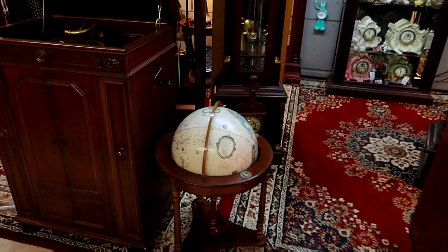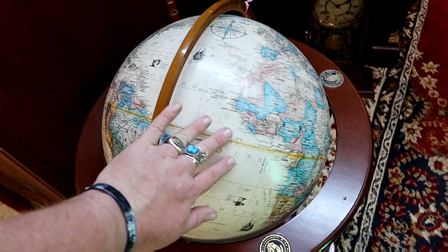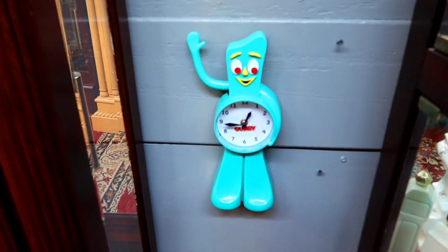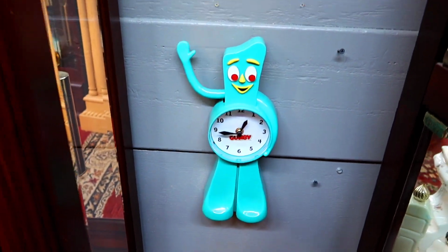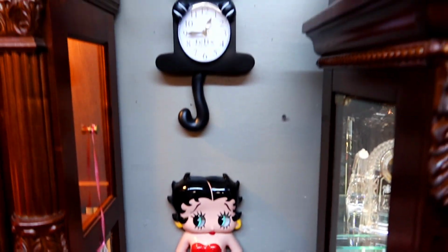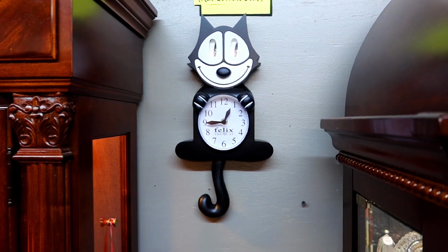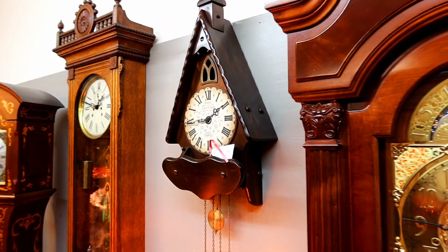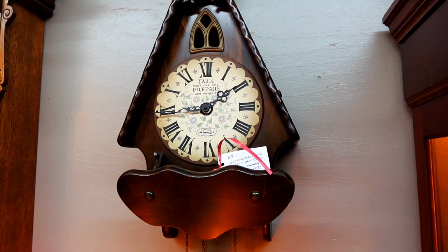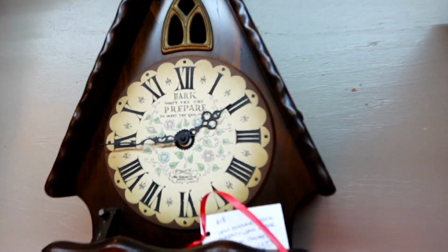Oh, another globe. I love these clocks. Look, we got Gumby. I might even be up for that. Betty Boop. And of course, the Kit Kat clock Felix. Oh, that's pretty cool too. Hark, what the cry, prepare to meet thy God today. That's what it says.